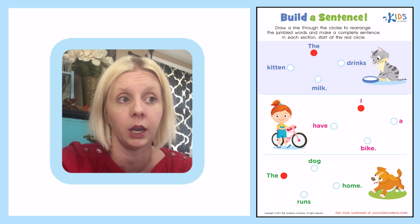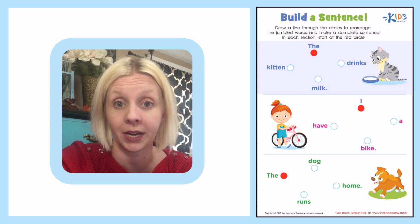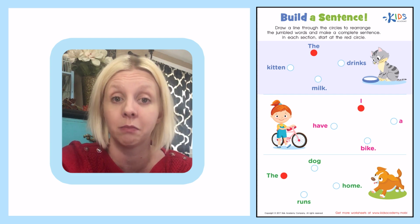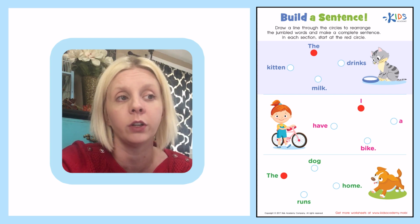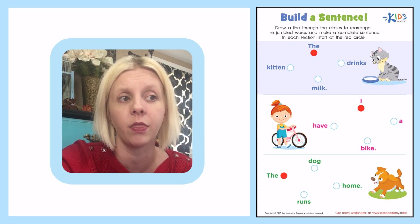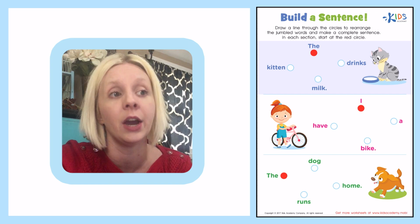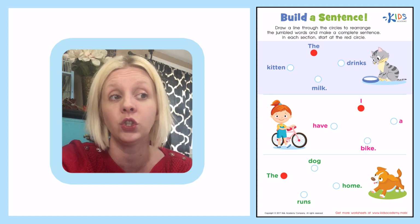Which do you think it's going to be? Well, I'm not sure. Let's try one. The kitten drinks milk. Does that make sense? The kitten drinks milk. Yeah, that makes sense. Now, it could have also been the milk, which is a noun, which is a person, place, or thing, but the milk drinks kitten. That doesn't make any sense. You can't drink a kitten. So the correct order is the kitten drinks milk.